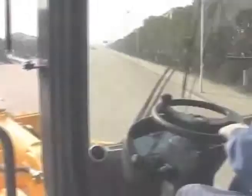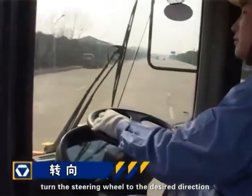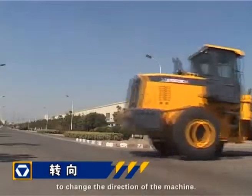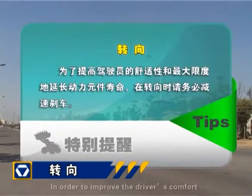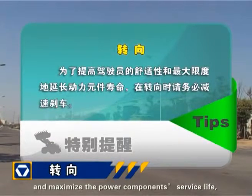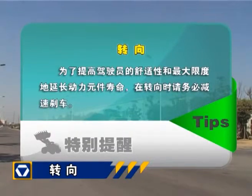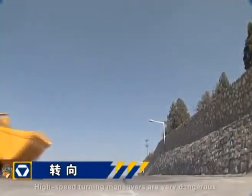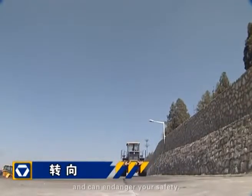Steering. When traveling, turn the steering wheel to the desired direction to change the direction of the machine. Special reminder: in order to improve the driver's comfort and maximize the power component's service life, be sure to slow down when turning. High-speed turning maneuvers are very dangerous and can endanger your safety.